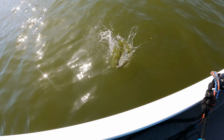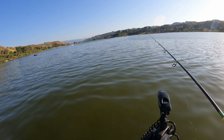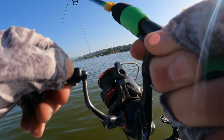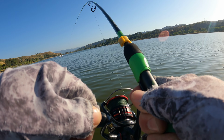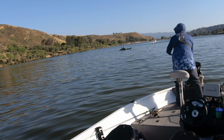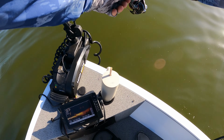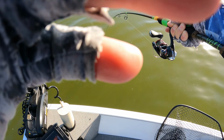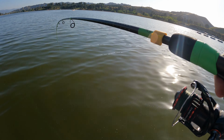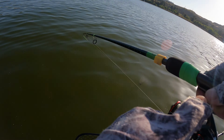Look at it. Chaser. Frickin' chased it. Oh yeah. Chase the drop shot up. Yeah, I saw them, but I kind of was bringing it back to try to get another cast and he chased it right up. Oh, it's a nice one.